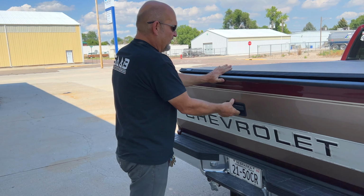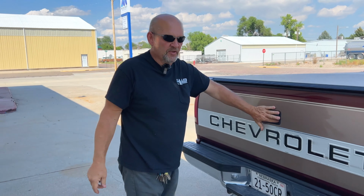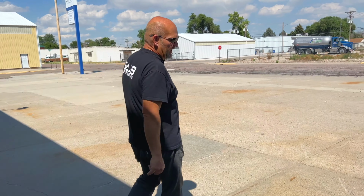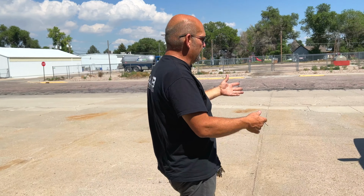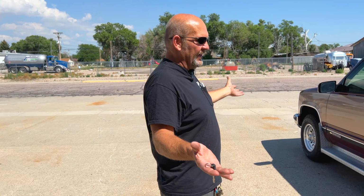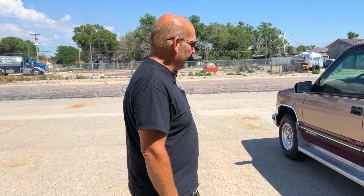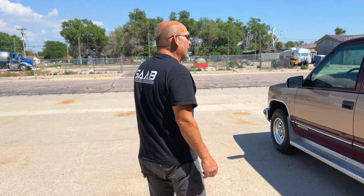But 55,000 actual miles on this thing. This thing is super clean. I really like it. I always liked this pickup. It was a great year for Chevy, and I never really saw anything ever wrong with these trucks. Probably the biggest problem they ever had was the door pins and stuff. Besides that, they were a flawless pickup. Great motors, great transmissions, but that's about all I can think of right now, Nick.